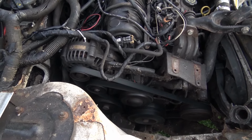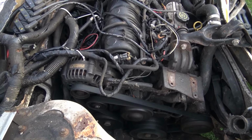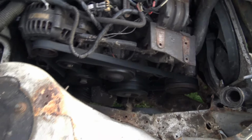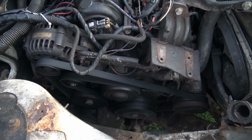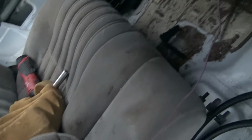Ready to go for another round of Demolition Derby. Unfortunately, this thing will never see the track again. I just realized that wire was rubbing on the belt. But the reason why it's idled so high, I think, is because of that cable being the way it is. There you go.